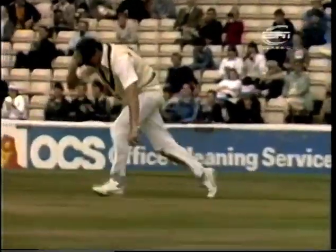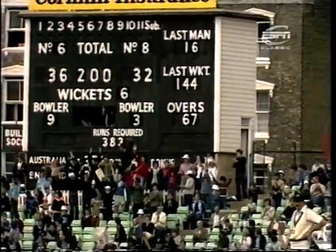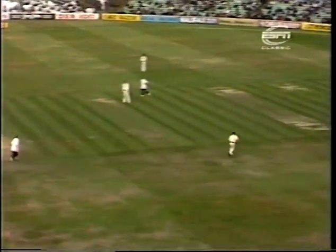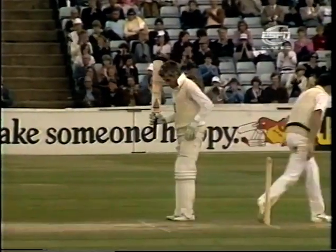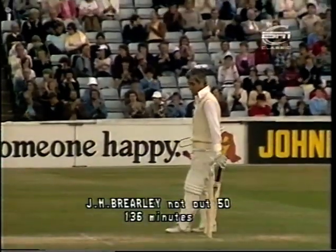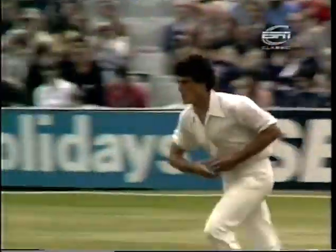There for Knott, but a very good start too. Graham Yallop keeping it down to a single, but that 1 run brings 200 up for England. Yallop to Brearley. That's it. Nice quick wide of mid-on. Brearley takes a single, which I must say gives him a very satisfying 50. Two and a quarter hours for his 50 here in this, the final test. 6-7 fours.